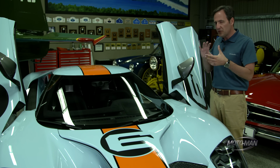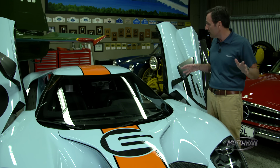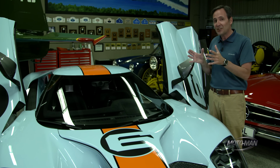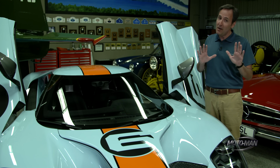There are pieces that do double duties, like the trunk. It's worthless. It basically holds a laptop and an iPad, and that is it. But it too is a carbon fiber tub and is a structural piece. Even the mounting point for the wing in the back, that too is a structural piece. It's, as I said, artwork in manufacturing.